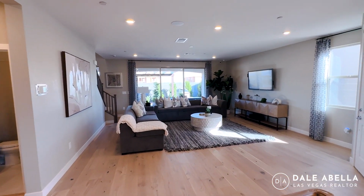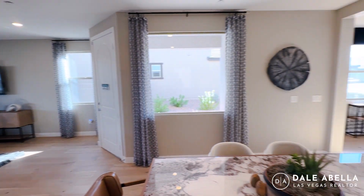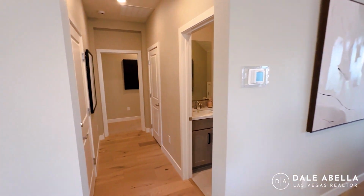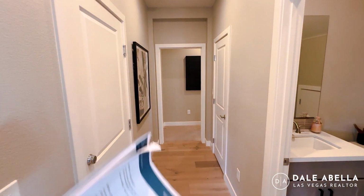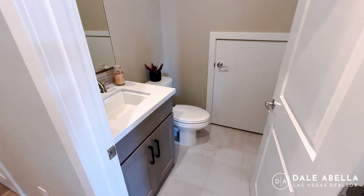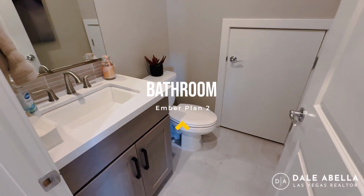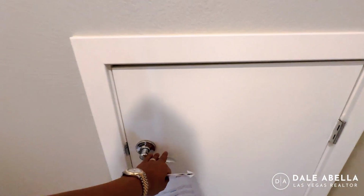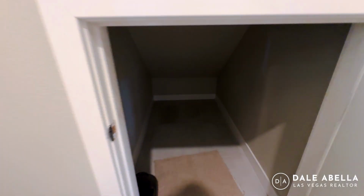Yeah, so it feels very open right here. Now I'll show you the primary bedroom. Now this is gonna be the door to the garage, but that is the sales office. So you'll have your powder room right here, okay? And then you have this door as well. Okay, nice. So you have some extra storage space in here.